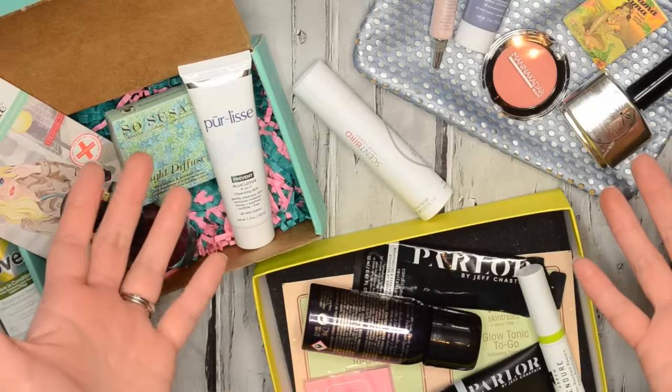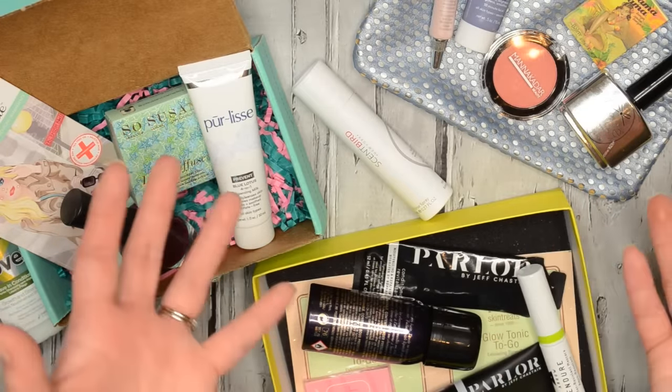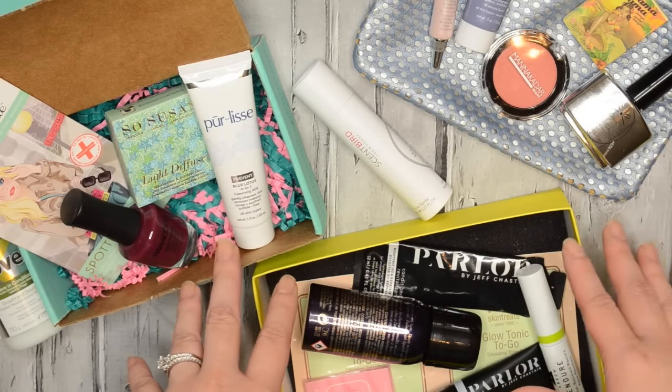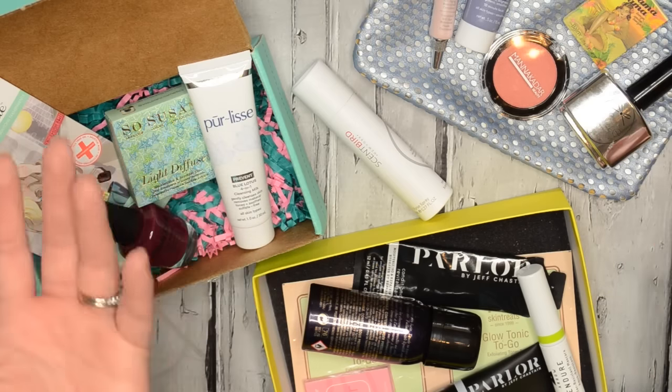So that's it for my January unboxings. Let me know if you like this format better. Maybe you do prefer this as far as unboxings go, because you can see the products a little bit better. Let me know. I don't mind doing either one, so yeah.